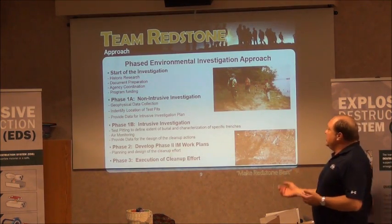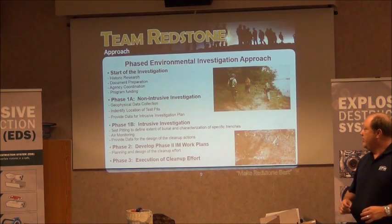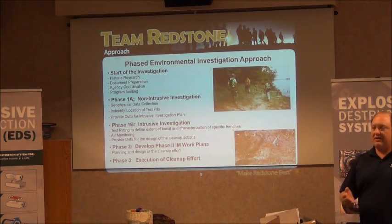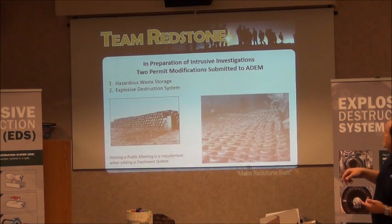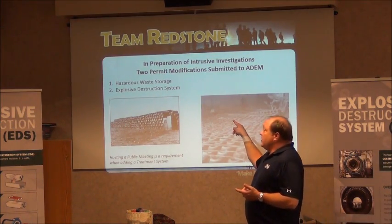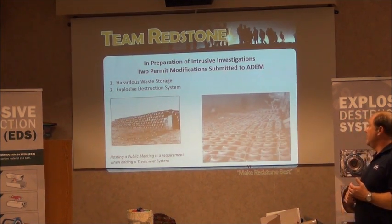A lot of different things go into this before we write this work. And then we go into the execution, the phase 3 execution of the cleanup. That's when we will be full on, start at one end, not precisely, and start cleaning up everything that we see out there. And we'll possibly have different technologies there. That's one of the reasons why we're doing the 2 permit modifications, because we have to prep for the hazardous waste storage, and we're doing the explosive destruction system. That way, if we do find a bomb during this intrusive investigation, we've got a way to treat it and take care of it.